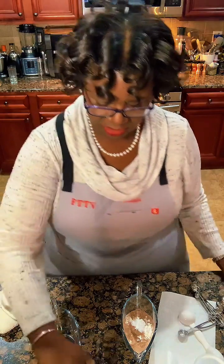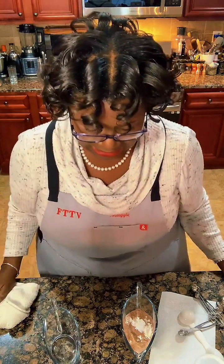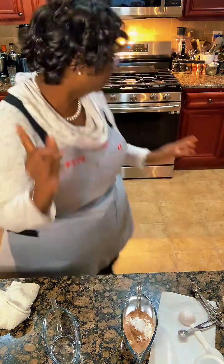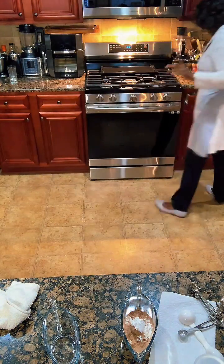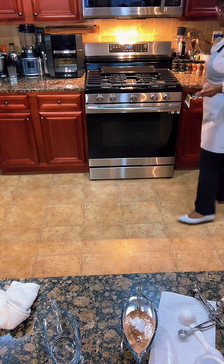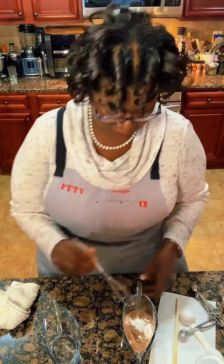All right, let's see what else is on this recipe because we're making it together for the first time. Okay, so that's it for the dry ingredients. So I'm going to stir it up. Little darling, stir it up. All right. So chopstick or a whisk, either one is fine.